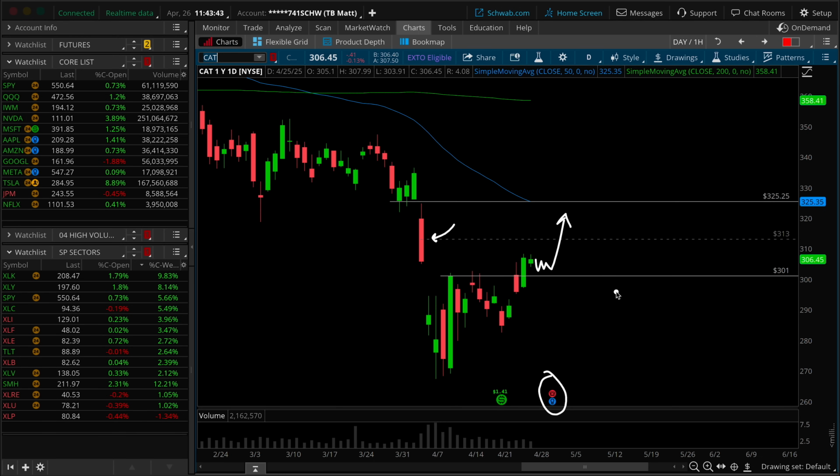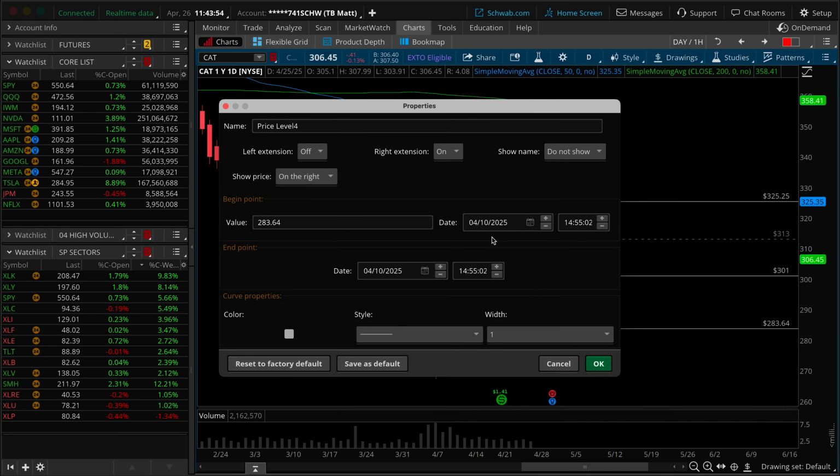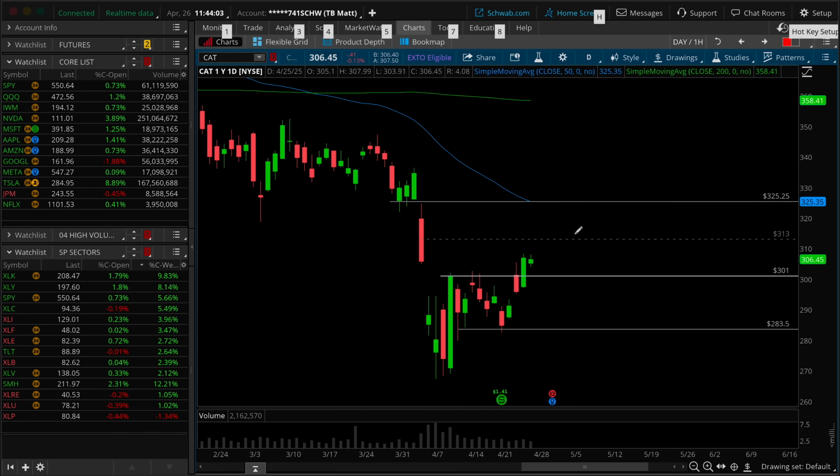If you want to play it after earnings, we could wait and see as well. Maybe there's a subtle gap up. Maybe there's a move to here. As long as it doesn't take this out, I would generally think that the name of the game is higher lows, right? So that would be around here roughly. Let's just round down here, 283.50 as your round figure. Okay, so rough support there. That one's not precise. The 301, 313, 325.25, those are all accurate levels to the upside.